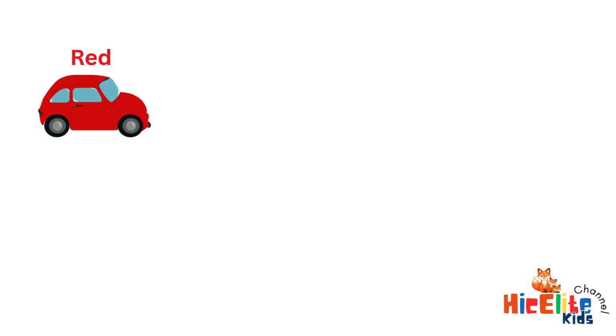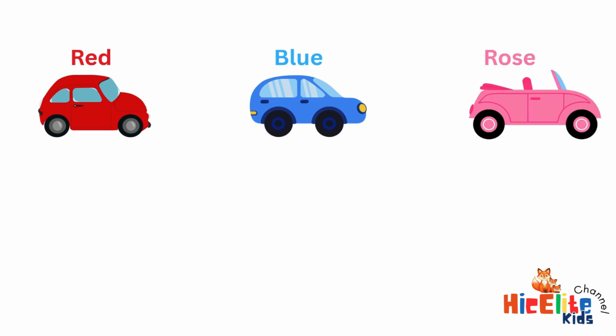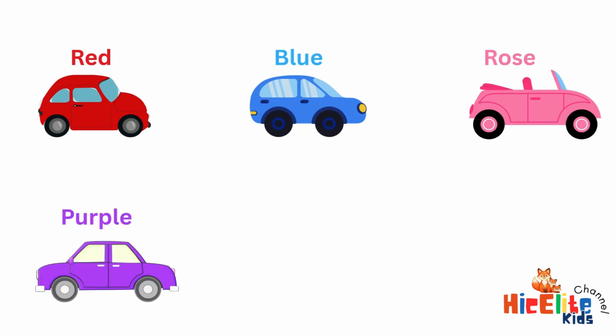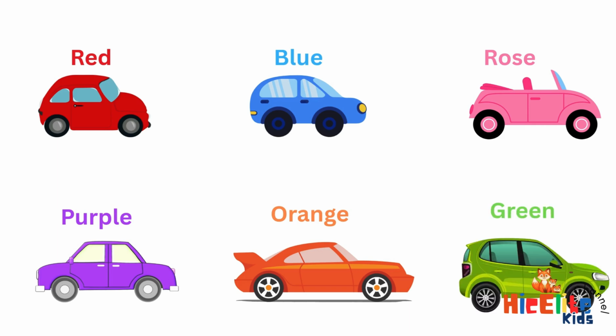Red color. Blue color. Rose color. Purple color. Orange color. Green color.